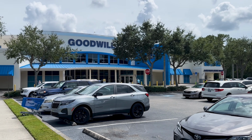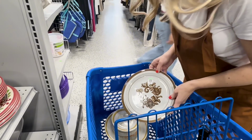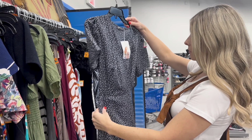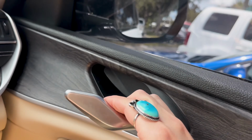Today we're headed back to my very favorite place to thrift, Goodwill in Bradenton. I'm on the lookout for some new pieces that'll help bring the warm and cozy feeling of fall into our home. I'll also be scanning the racks for some new dresses to wear as we head into this new cooler season up ahead. And afterward, we'll head back home and I'll show you guys how I styled some of my favorite finds. Let's go.